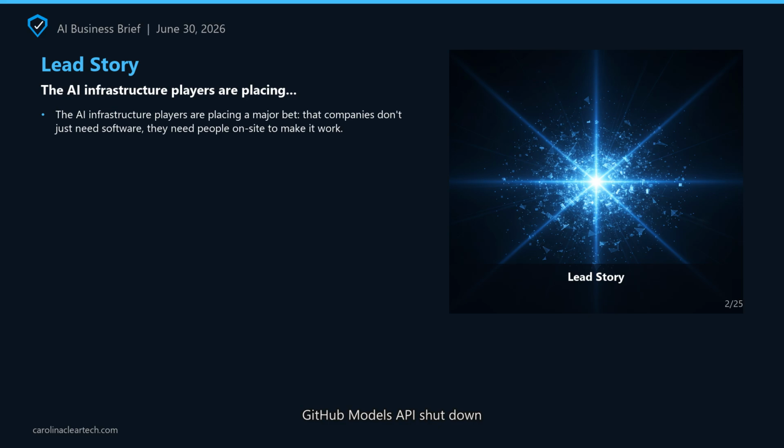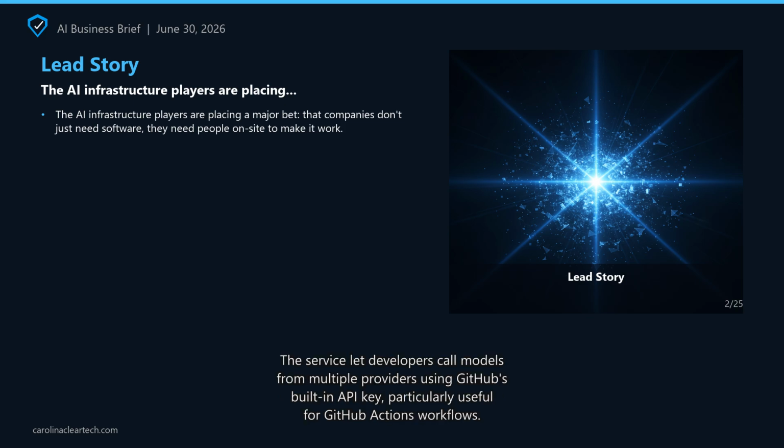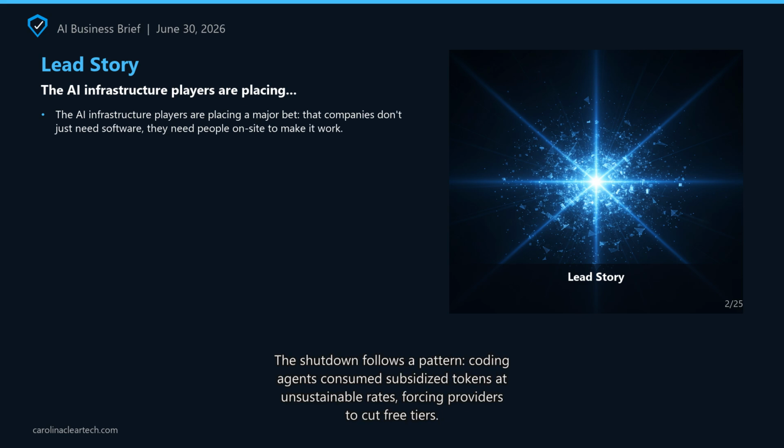Source: GitHub Models API shut down. GitHub's free unified LLM, or large language model, API is gone as of August 2026. The service let developers call models from multiple providers using GitHub's built-in API key, particularly useful for GitHub Actions workflows. The shutdown follows a pattern. Coding agents consumed subsidized tokens at unsustainable rates, forcing providers to cut free tiers. If you built workflows around GitHub Models, migrate to OpenAI, Anthropic, or another provider with a spending limit to avoid surprise bills. Simon Willison switched to GPT-5.6 Luna with a monthly cap.